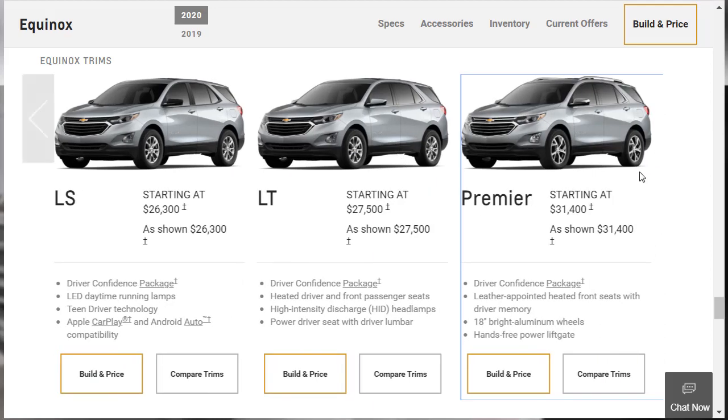Now, I like leather interior, and because I like leather interior, we are going to actually do a build and price of the Premier. The Premier has a starting price of $31,400. It gets leather seats, it gets 18-inch wheels, it gets a hands-free power liftgate, and yeah, it's about $4,000 more than the LT, but you're getting a lot more. And in the big picture of things and vehicles that it's competing against, it comes in at the low end of the price point. So if you can afford it, I think the Premier is the way to go.